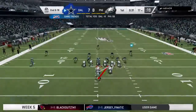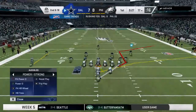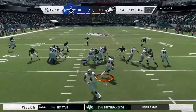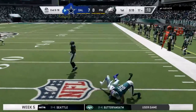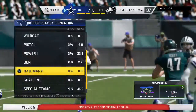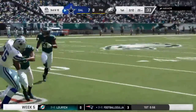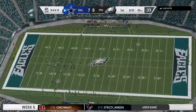So that complicates things a bit here. 18 yards to go now on second down. Here's the first carry for Ezekiel Elliott. They're back now to the original line of scrimmage thanks to that 8-yard gain. Third down now to follow.